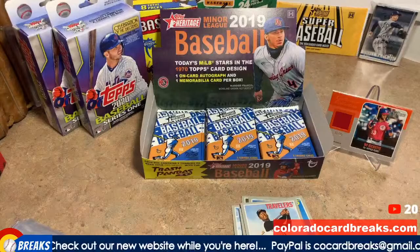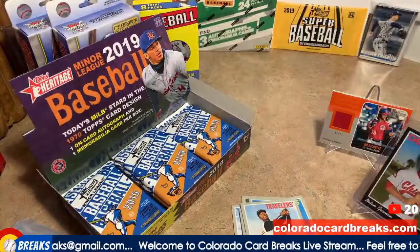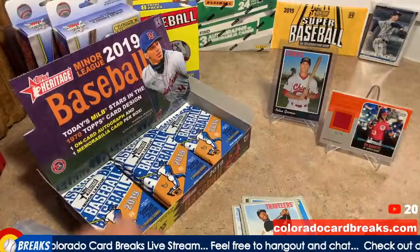Is this why they're called bangers? I was wondering that today. Because they're good enough to go into the top loaders and you bang them on the table. That's my guess.